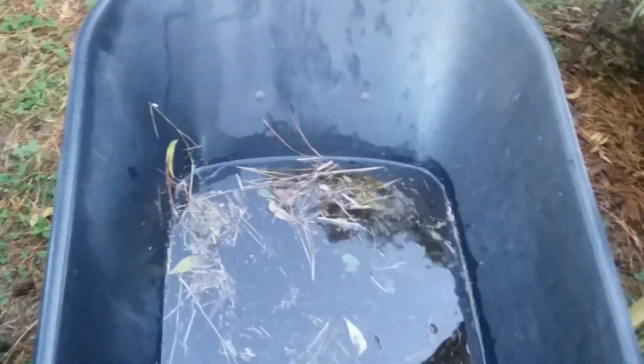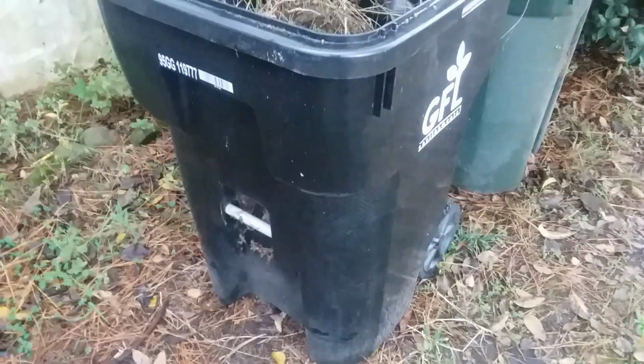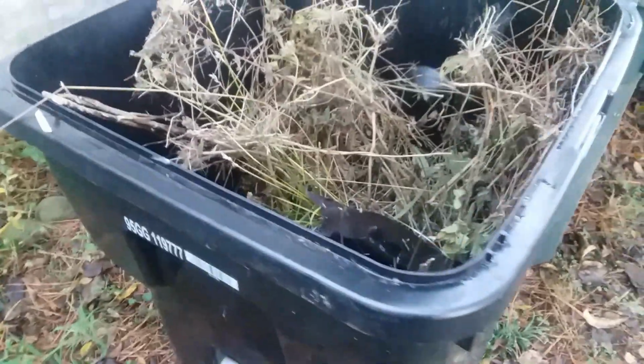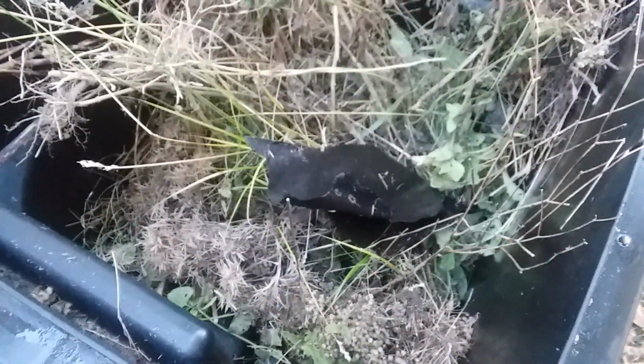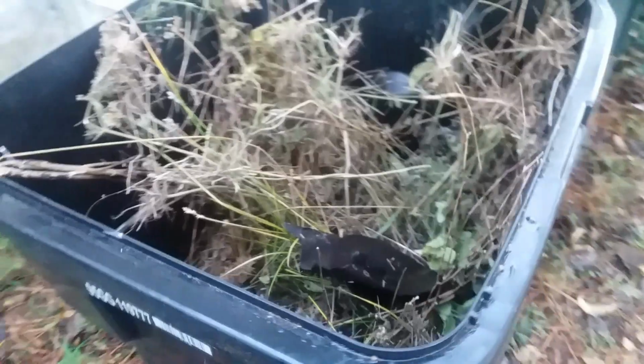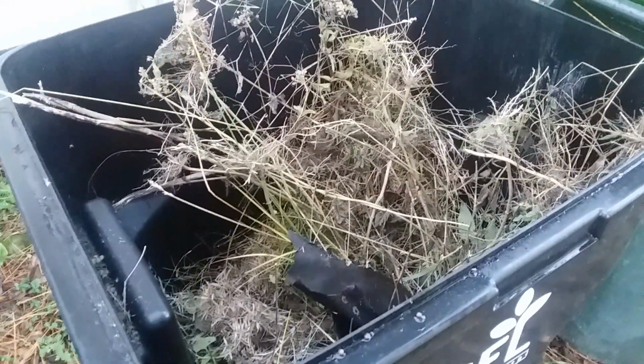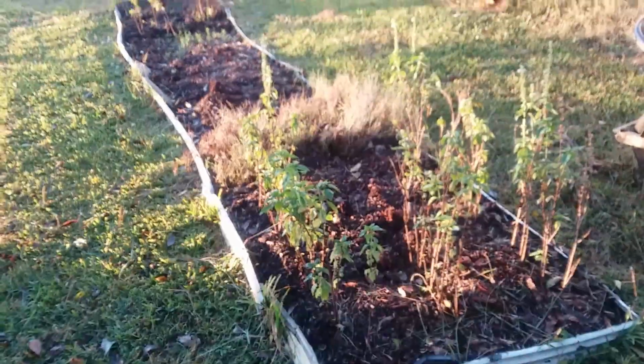Let me show you what I've been hauling in the wheelbarrow. Here's one of our 2 stinky dumpster trash cans that we put out on the road once a week. And it is full all the way to the bottom with these really tall weeds from my herb beds. I've been trying to clean up my herb beds. So let's go look at the herb beds and you can see what I'm talking about.